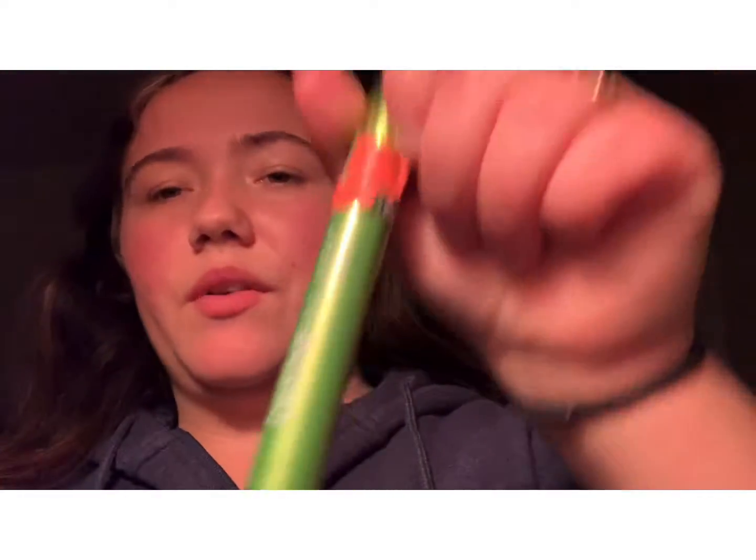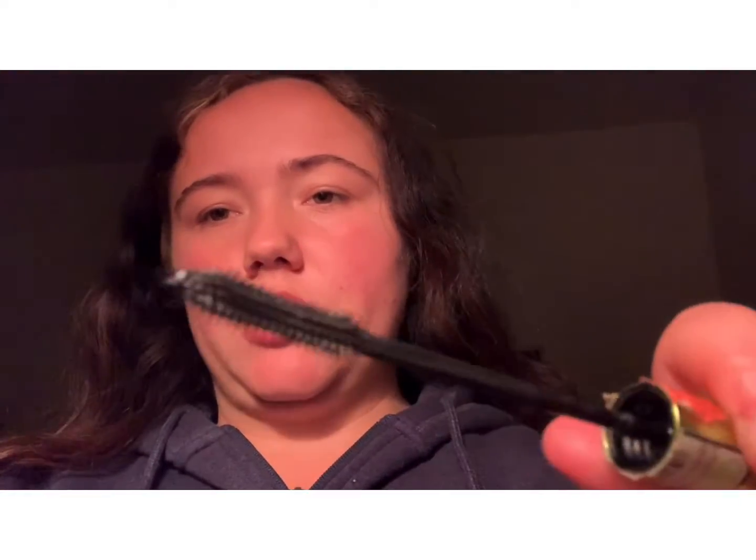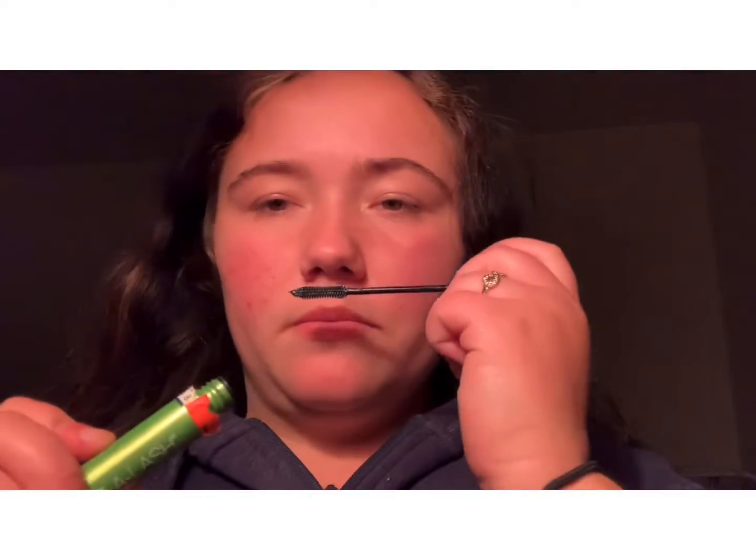So this is what it looks like, the Final Lash. That's what the brush looks like. I really like this mascara. I don't like the scent, that's the only thing, but it works great. And I don't even know where you can get this. So if you know a place that has the Final Lash, let me know.